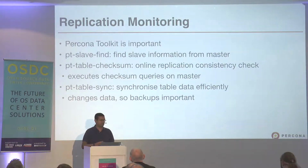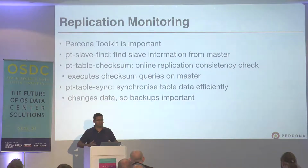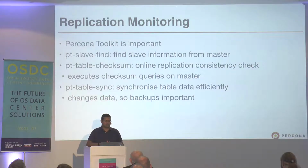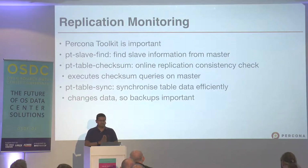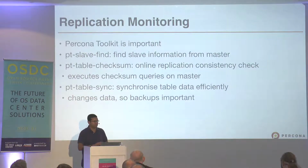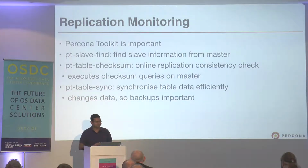Make sure you have some kind of replication monitoring in place. I think universally, everyone who uses MySQL in any serious fashion ends up using Percona Toolkit. And it has maybe like 20 tools, but from a replication standpoint, the relevant ones are pt-slave-find, which will allow you to find your slave information from the master. This can help build up your replication topology.